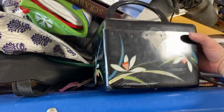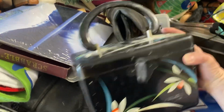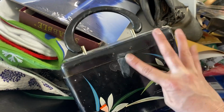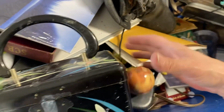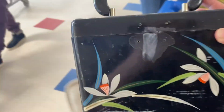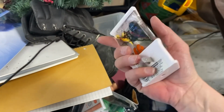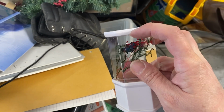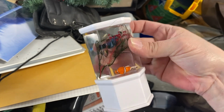Oh my goodness, look at this amazing purse I just found in the bins. I love it, you guys. It's missing its clasp right here, but that's an easy fix. This is cool. It's a little heavy, but I don't really care. I'm going to take it because it's vintage. I love this nightlight. I have one just like it at home. This one's broken, unfortunately. It's got like water in it and little fishies and it lights up. They're really, really neat. They work good at nighttime because they're night lights.